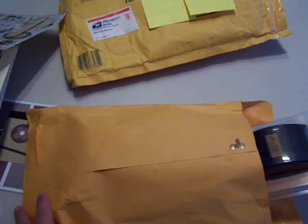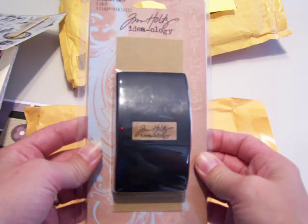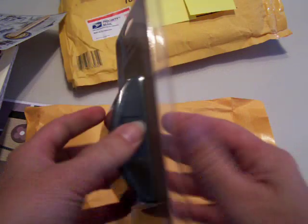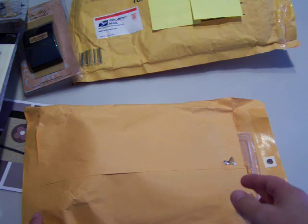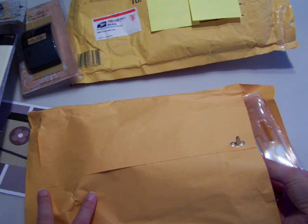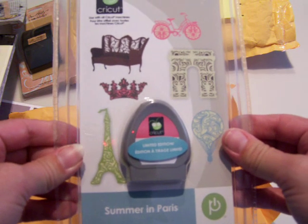And then I find this sanding block by, you know, the man, Tim Holtz. So I was jumping up and down about that, so that I can, you know, distress everything. And then, to top it all off, if all this stuff wasn't good enough, then I reach in and I find this. Oh my God, I could not believe it. My jaw hit the floor.